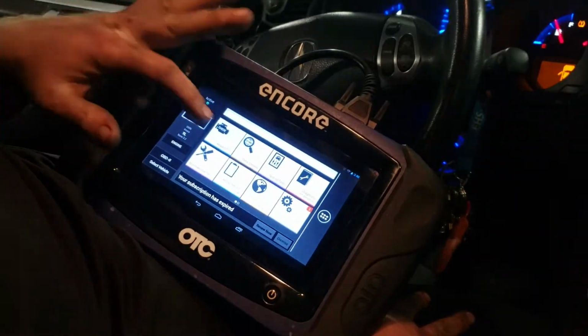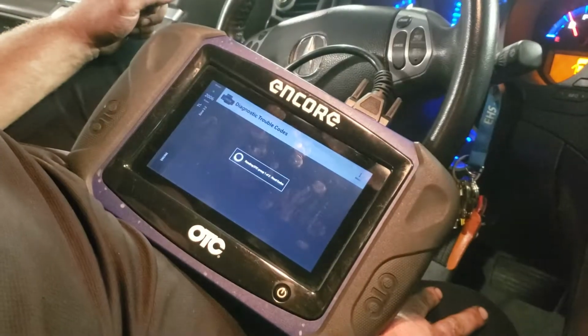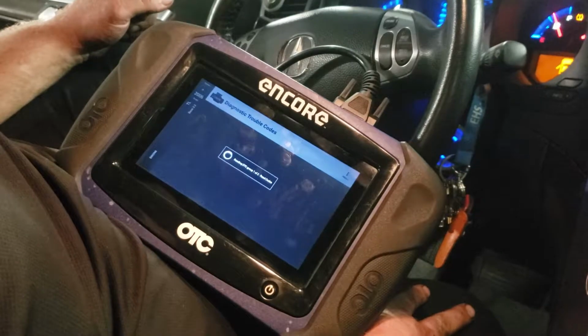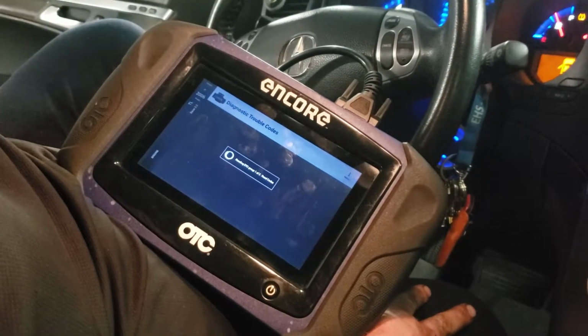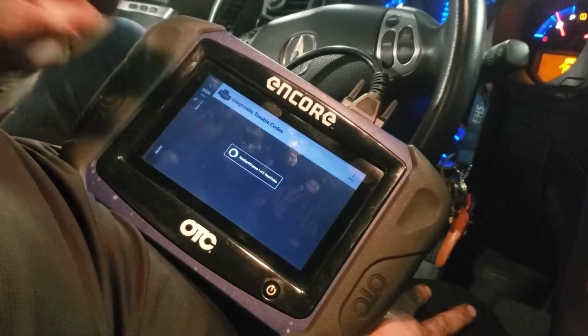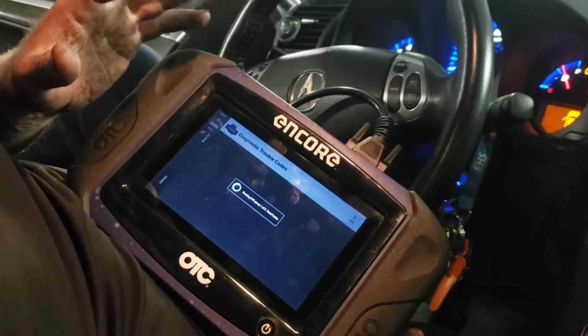There we go, just took a little while. Read DTCs. The codes that we have in it. Sometimes your evap code or your light, like the check engine light, will come on and it'll go away. Several things can be the reason for that.